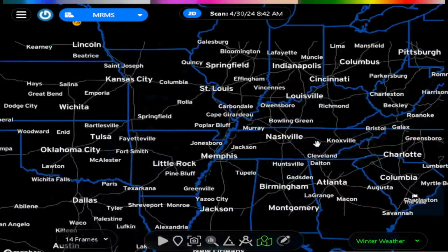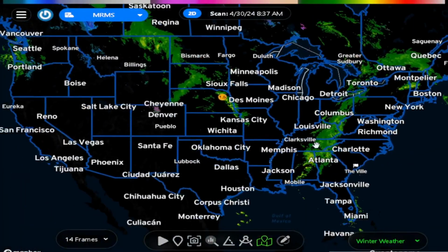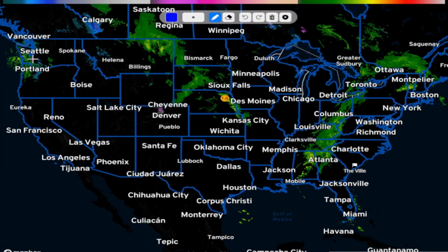Go to the winter weather radar and let's go ahead and zoom our way out. As you can see, we do have some snow over here inside the Pacific Northwest with some rain as well on the side. Some snow up there inside Idaho and Montana. But northeastern Montana and Canada is getting some rain. Over here in South Dakota, Nebraska, and this little portion right here, southeastern Nebraska, getting some severe storms.